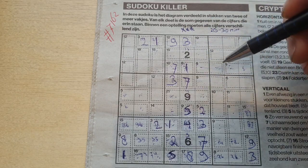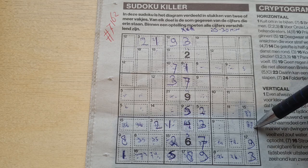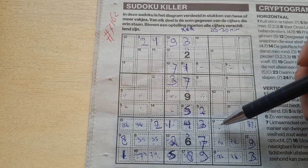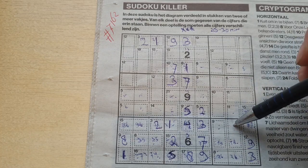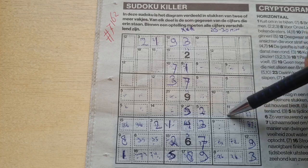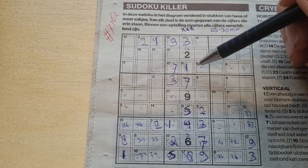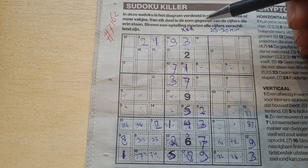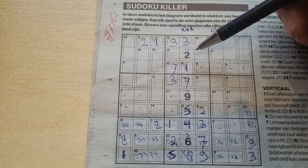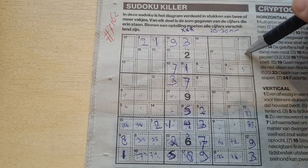Then, let me see. 8 and a 7. Need a 5 here. 5 and a 4. 5. 3. Need a 3 here. Let me see. 1. 2. 8 cannot be here. No 1. One in this row, one in the third row. So the only three places left for the 1 should be here, here, or there.